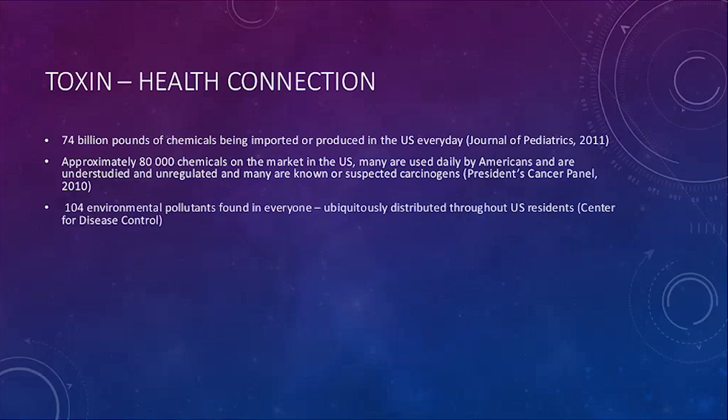Another thing you need to know is that when they test our blood, they find about 104 environmental pollutants in everyone. So this is ubiquitous, distributed throughout us. And about 80% of these chemicals are what we call non-persistent chemicals, which means they have short half-lives. We used to think that they weren't really a problem because they wouldn't build up in us because of these short half-lives. But because we're exposed to them every day, they're causing great problems in our bodies.